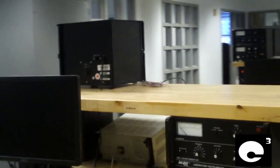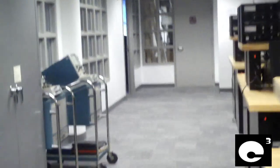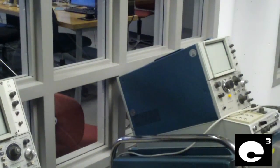And here is the other portion of the lab, which I'll come back to in just a minute. And of course, we all need something to put all those resistors and capacitors, inductors, and everything else on. So this is a cabinet that has the breadboards, the logic probes, the jumper wires, everything you need. More equipment here. There's another classroom.